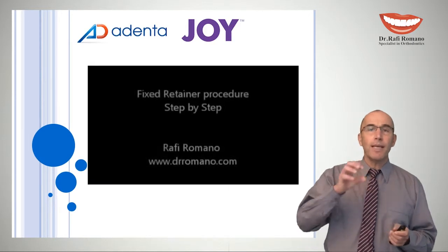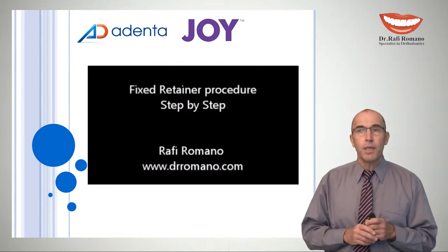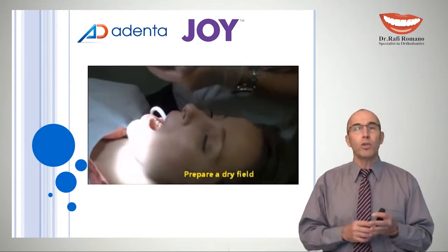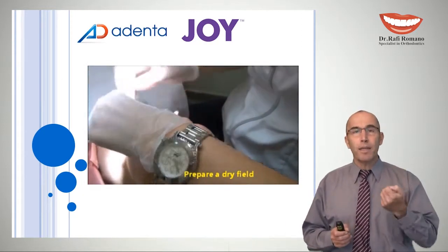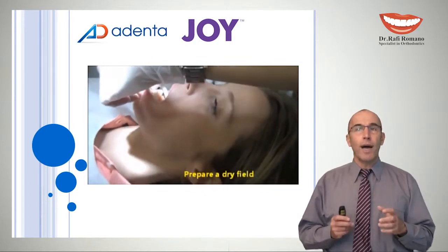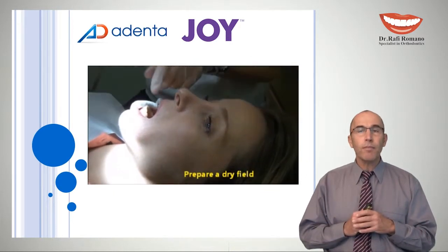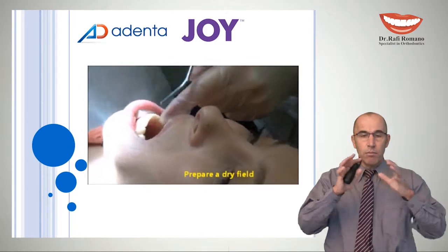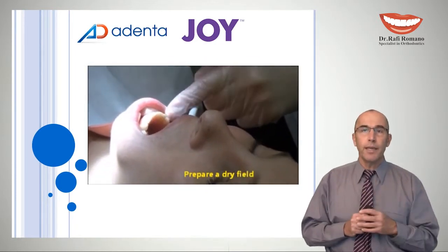Let's see a step by step of how we do the fixed retainer in my office. So first of all, we prepare a dry field, which is of course very important in every bonding procedure, either of brackets or a fixed retainer. Now, once the dry field is nicely prepared, we can dry the teeth themselves, of course, after good cleaning.